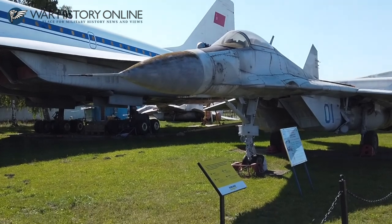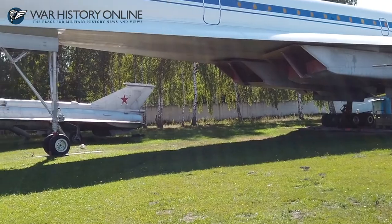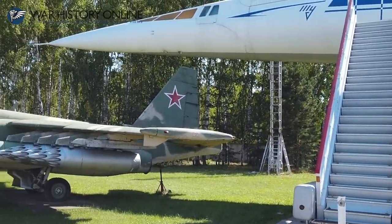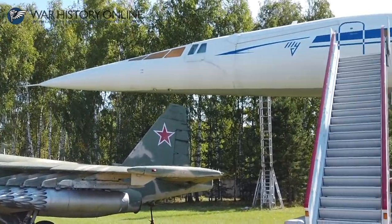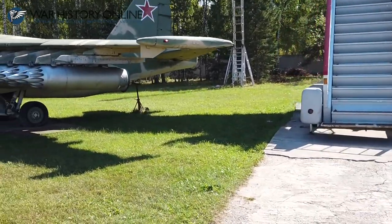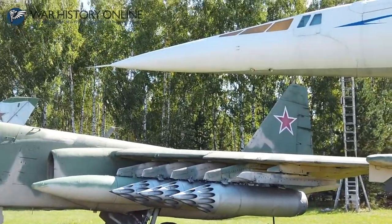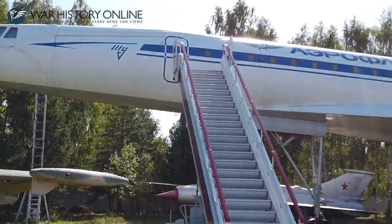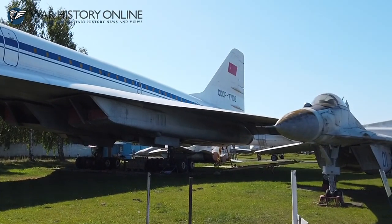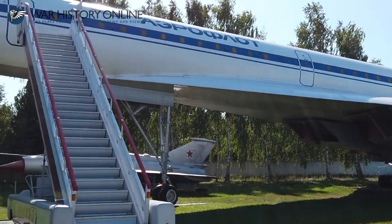You can see that most of the aircraft are here exposed to all the elements and are in a very shabby condition. So actually there is a team of volunteers here in Monino Museum that is painting, cleaning, and generally restoring the Tu-144. The very first supersonic passenger liner in the world. But again, really expensive to use. Bad story of crashes, so eventually taken out of service, like the Concorde.